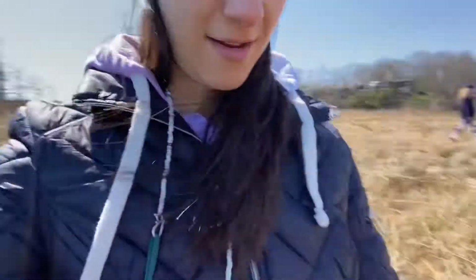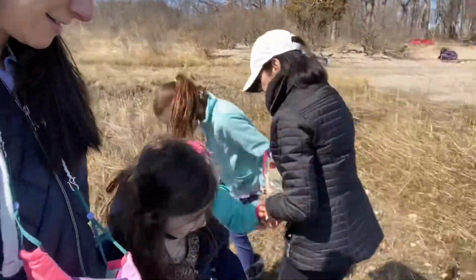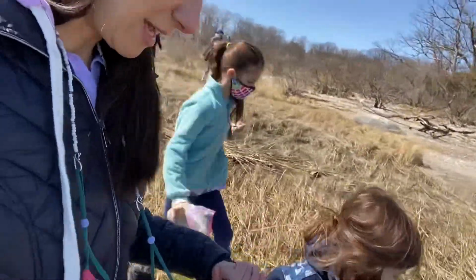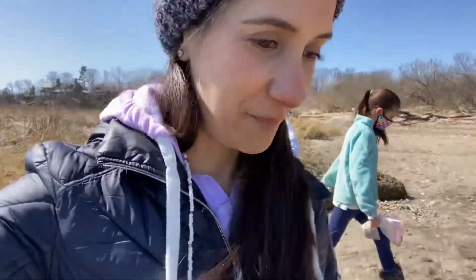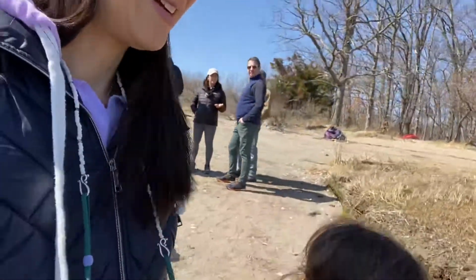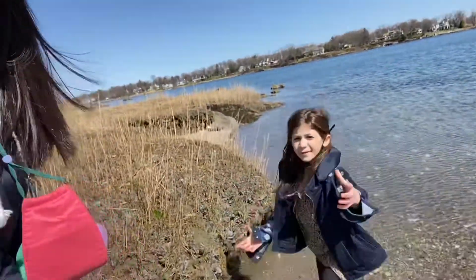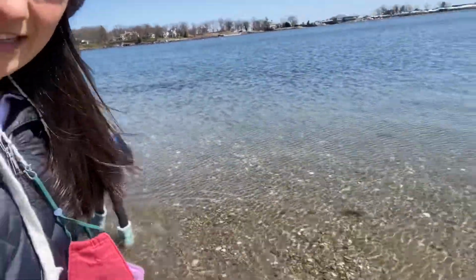Okay. All right, here we go. We were walking on some rocks and some seaweed. There's lots of seaweed and mussels and rocks. Oh, I don't think I can go past the water. Here, bring me the phone. I'll hold the phone. Okay, so I go over here.